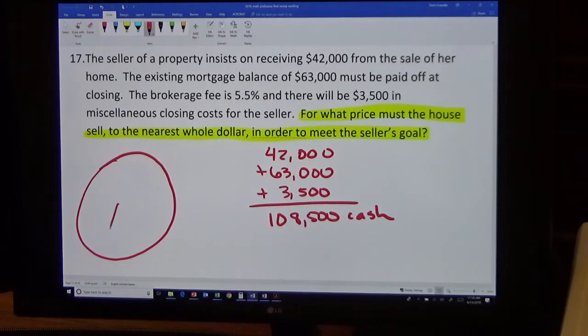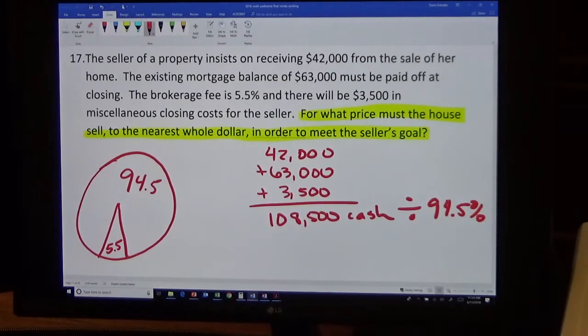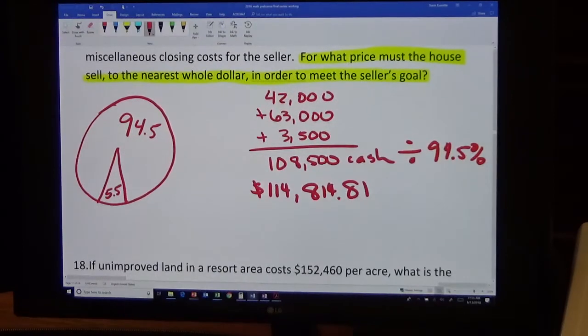They also tell us, though, that there's a piece coming out of this pie. The brokerage fee or commission is 5.5%, which leaves 94.5% available for the seller. So we're going to divide that into the 108.5. So 108.5 divided by 94.5% is going to be 114,814 and about 81 cents. They want it to the nearest whole dollar, so we need to sell that property for 114,815 to make it work.